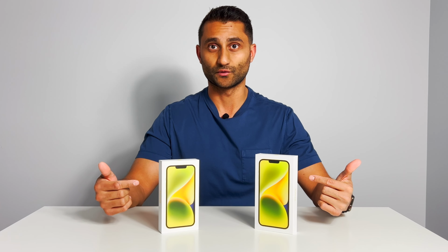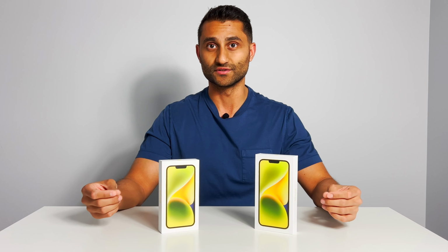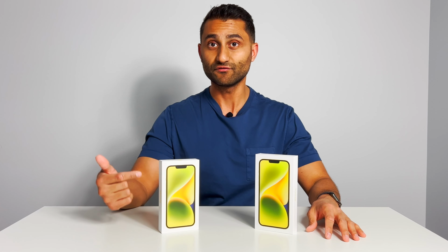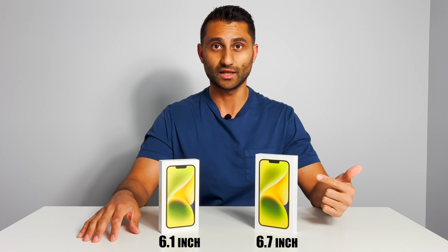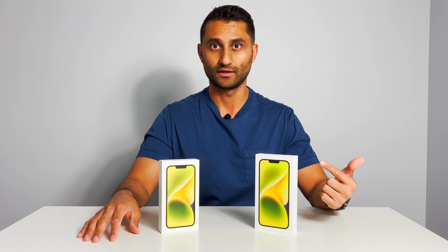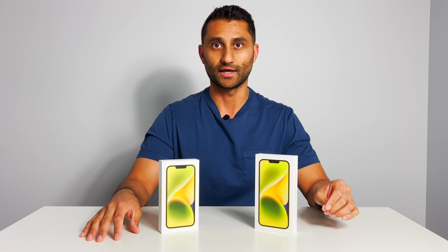Both of these phones released back in September of 2022, when Apple typically launches their phones every September each year. The iPhone 14 has a 6.1-inch display, while the iPhone 14 Plus has a 6.7-inch display. The iPhone 14 shares a similar body to the iPhone 12 and the 13 that is still sold in the market today. The iPhone 14 Plus, on the other hand, is brand new.